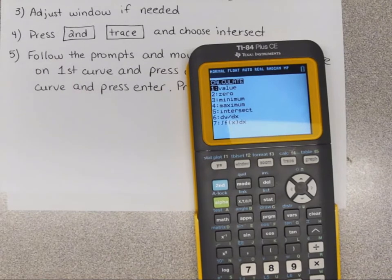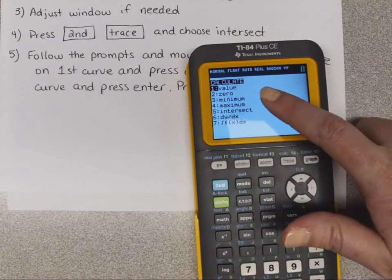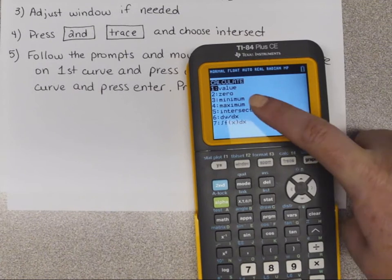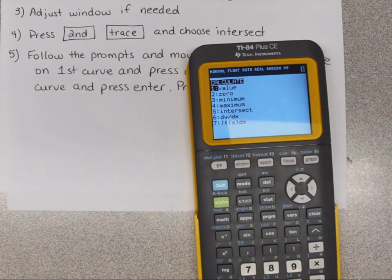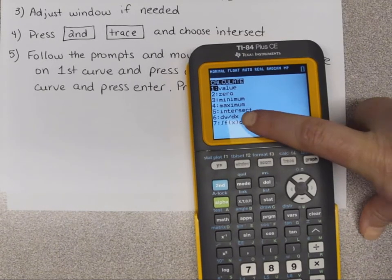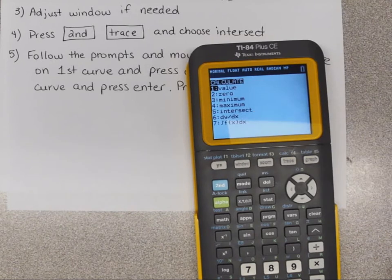Notice you can find a specific value using the cursor. You can find a 0, which is the same thing as an x-intercept. You can find a min or a max. Within a window, it's actually a relative min or max. By the way, you can also do derivatives and integrals there as well, derivatives and antiderivatives. Those are pretty helpful features, but we're going to look at the intersect.